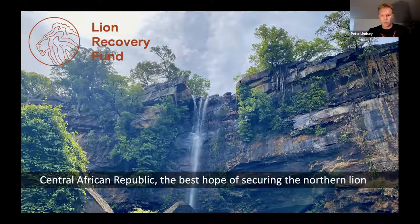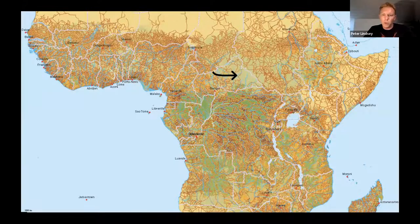Okay, so this is a map of the human footprint in Africa. Even without that enormous arrow on the screen, I think you could see that there's a big area in the eastern side of Central African Republic with a very low human footprint. And that's what makes the area so exciting.